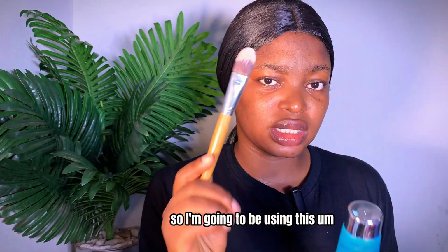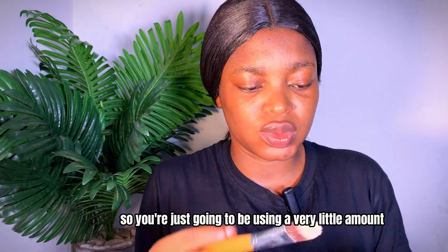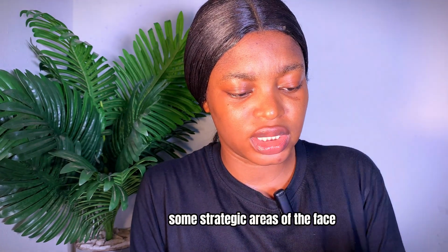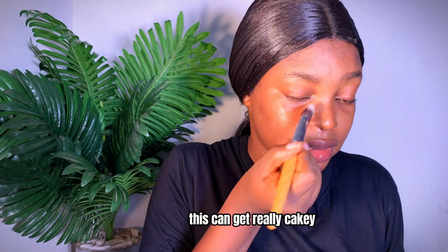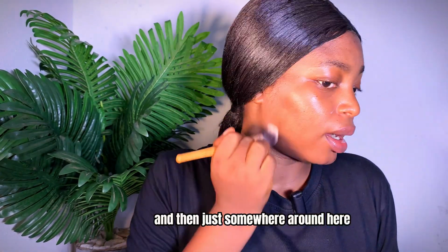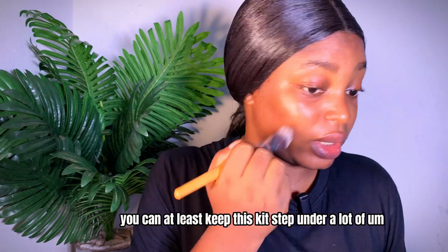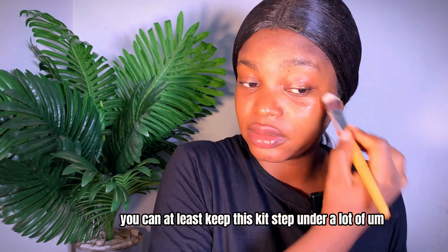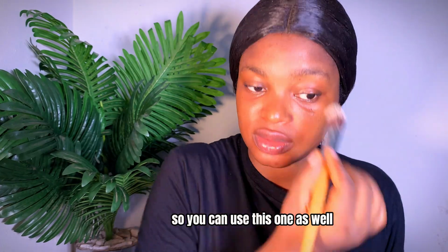So I'm going to be using this skin prep brush I spoke about earlier. You're just going to be using a very little amount. We're going to be putting it in some strategic areas of the face, like the under eye, because that place can get really cakey, and then the forehead, and then somewhere around here too. Like I said, if you don't have a moisturizer, you can quickly skip that step, and there are a lot of sunscreens that also double as a moisturizer, so you can use those as well.